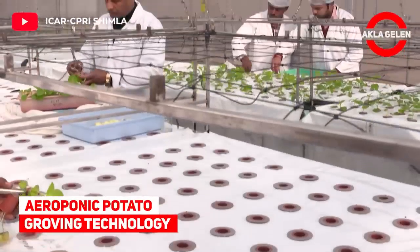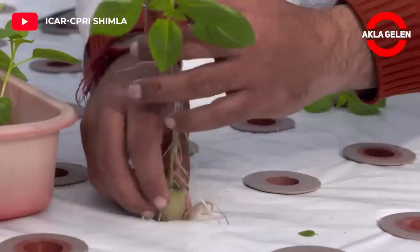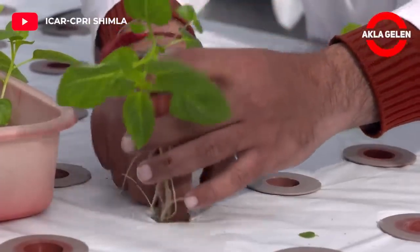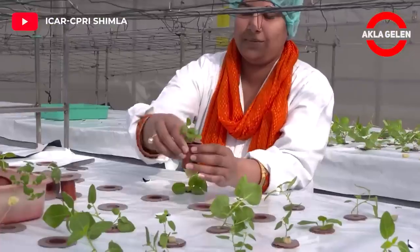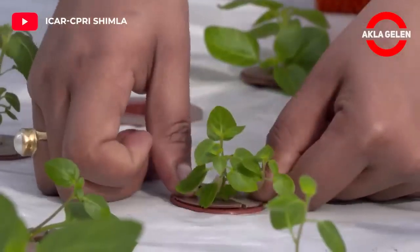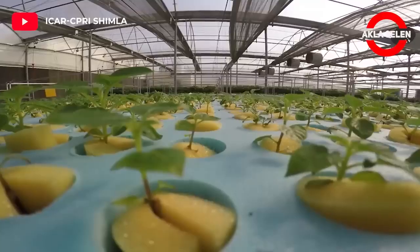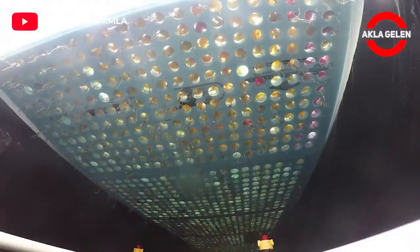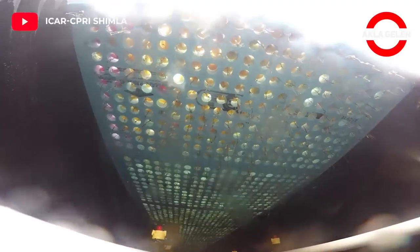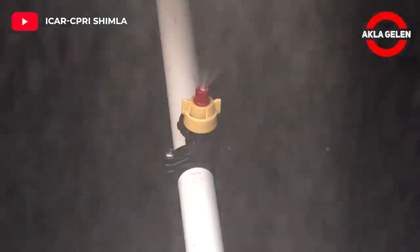Aeroponic potato growing technology. One of the techniques that started to be applied in soilless agriculture is the aeroponic production system. Applications for aeroponic potato production are becoming increasingly common in the world, especially in China, Korea, and India.